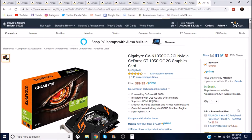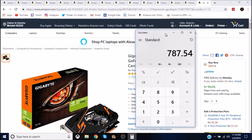Oh, by the way, this is how much money it cost: $787.54. That is under $800, guys. $800 was our budget.